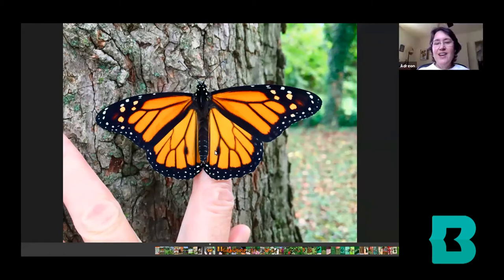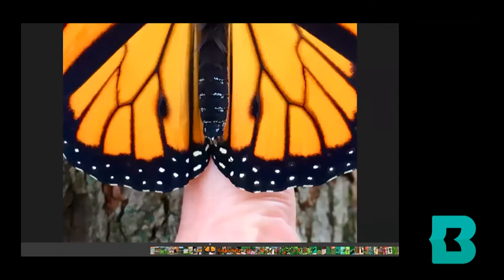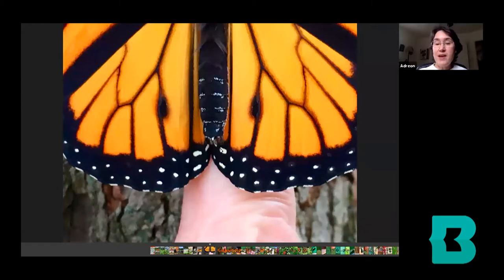Very good. Yes, there are two black dots on the hind wings of the male monarch butterfly, and the females do not have them. In addition, the black lines or veins on the wings of the male are thinner than the female. Oh, I did not know that. And the males also have some little things that project off of the abdomen there.